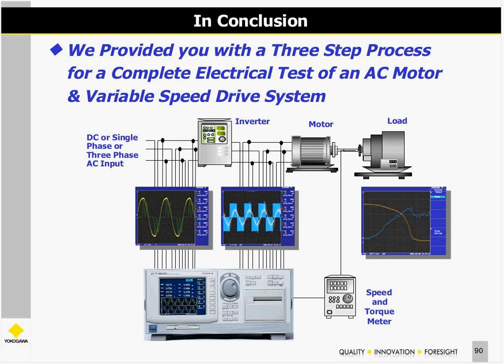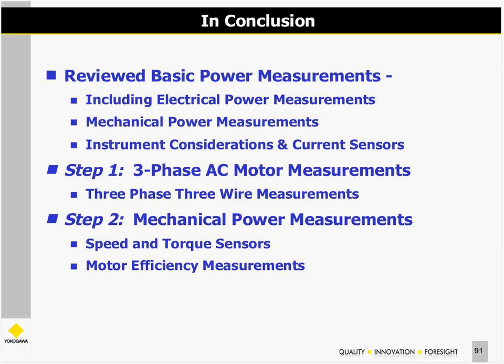So to kind of wrap things up, what we're trying to do is give you real quickly here a three-step process for our complete test. We've reviewed the basic electrical power measurements, looked at the mechanical power measurements, talked about different instruments and current sensors to use for the motor testing. Got into the three-phase AC motor measurements and especially the peculiar things that are with a three-phase, three-wire system. Looked at some of the solutions with the speed and torque sensors, looking at motor efficiency measurements.